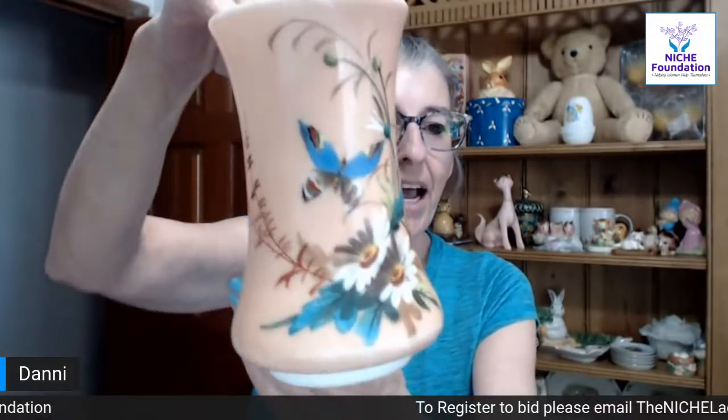Where is it made, this piece? I'm not sure where it's made. It does give me a Bristol glass feel, but I can't verify that it's Bristol glass. Is it in the bag in the front room? It is, Rachel. Would you like to go fetch that for me?